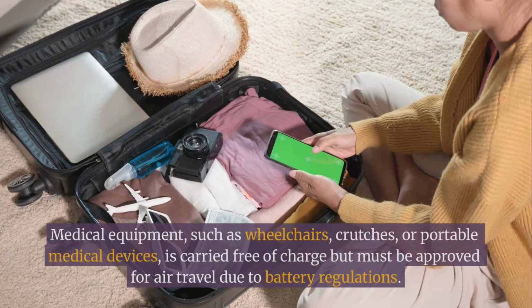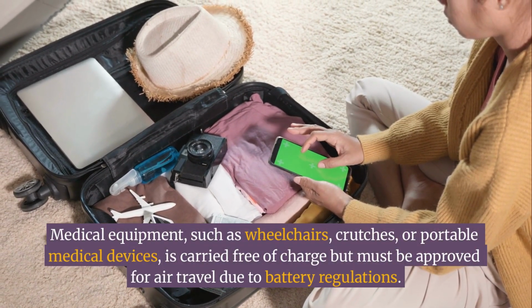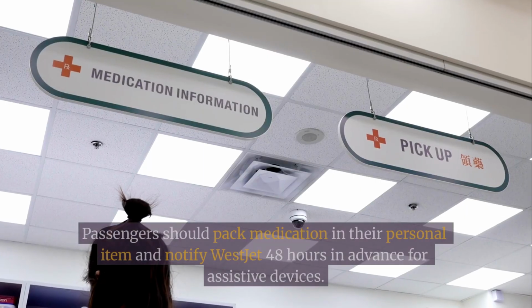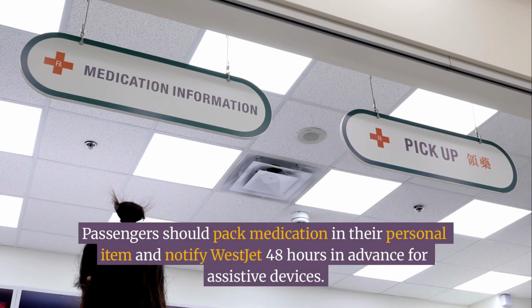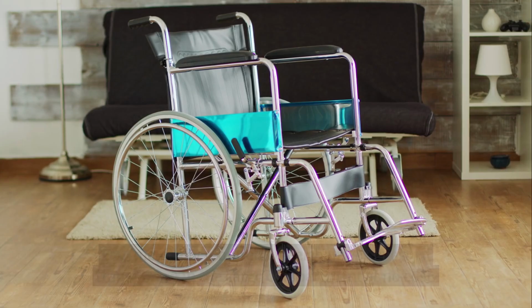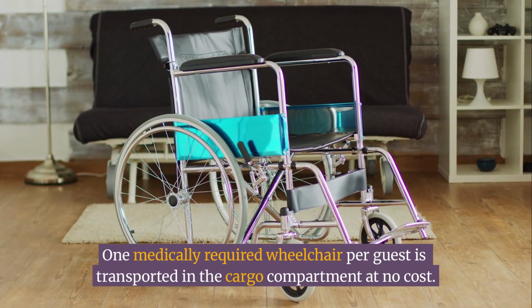7. Medical equipment and assistive devices. Medical equipment, such as wheelchairs, crutches, or portable medical devices, is carried free of charge but must be approved for air travel due to battery regulations. Passengers should pack medication in their personal item and notify WestJet 48 hours in advance for assistive devices. One medically required wheelchair per guest is transported in the cargo compartment at no cost.